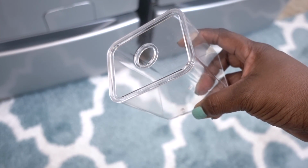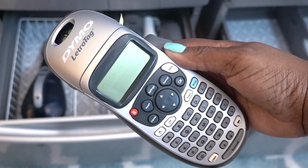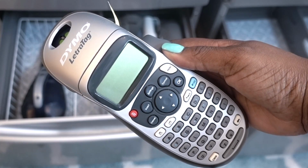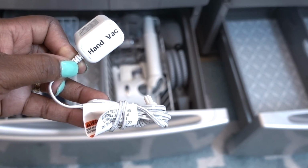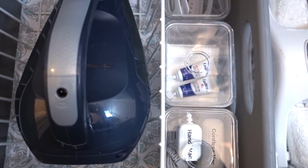Utilizing every inch of space that I could, I added these clear containers with clear tops so I can view what's inside, and I'm using my labeler to identify charging cords to help me keep track of what goes where. My hand vac is the main cord that I use often, and creating a system that you can easily get to saves you a ton of time.